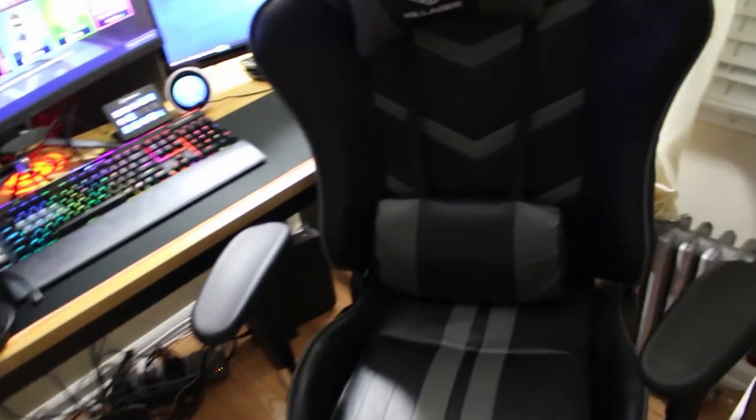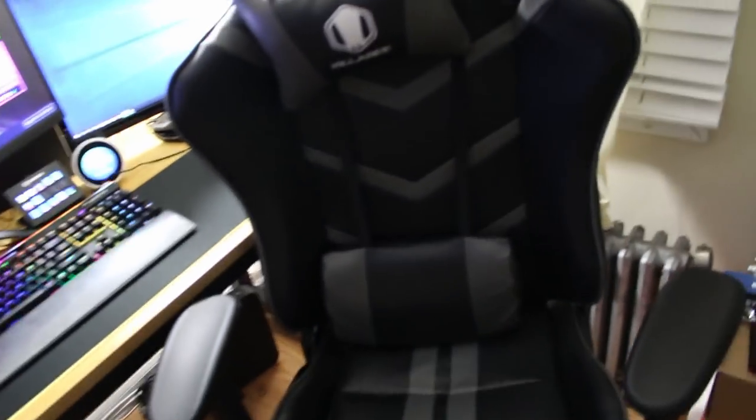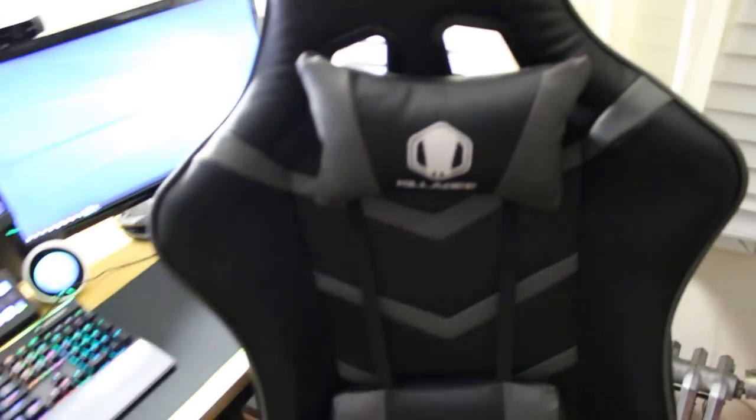So we got a Killer B chair. I bought this chair a few months ago. Oh, why is it off? Oh, there you go, OCD kicked in.